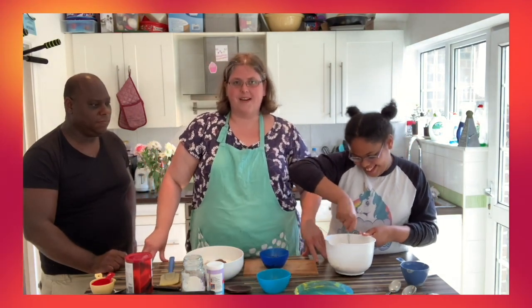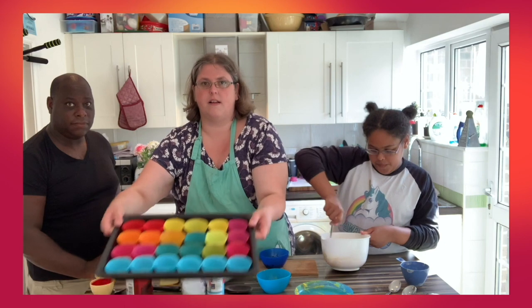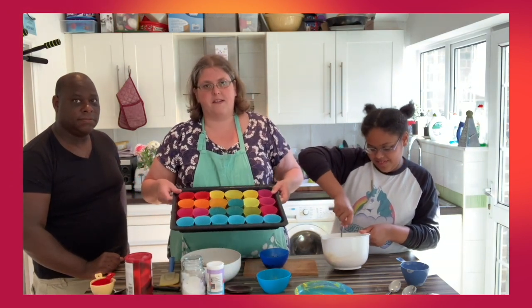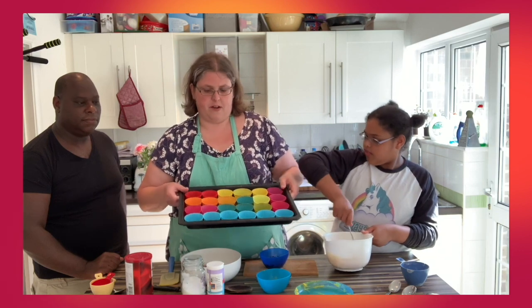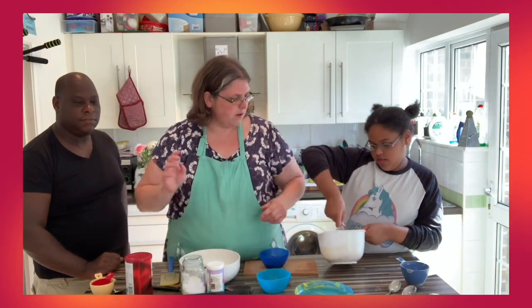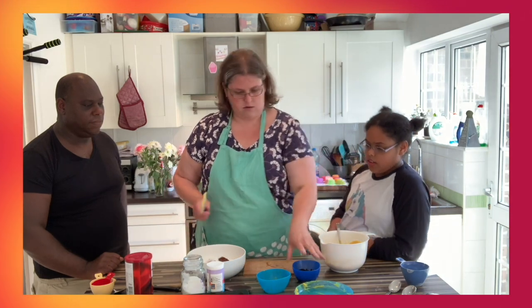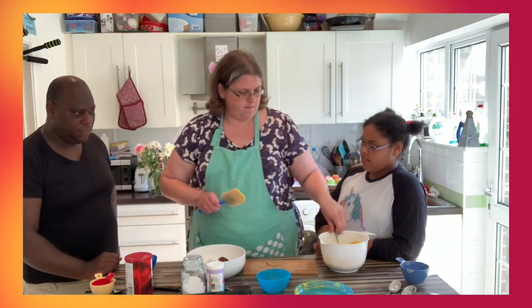Right. We've got a preheated oven to 180 degrees centigrade, which is 350 Fahrenheit. And we're gonna cook these in silicone muffin cases, but you could use paper cases, or if you're using a tin, just make sure you grease it first. You ready? Right, we're gonna put that into here. I fold that into and then that. You can put them in there.